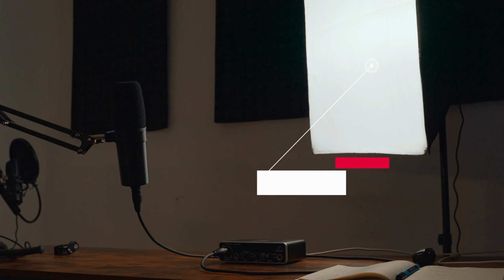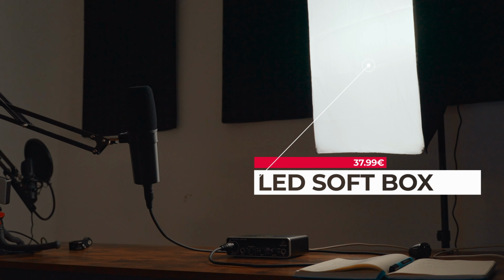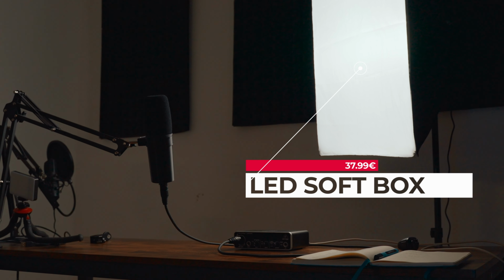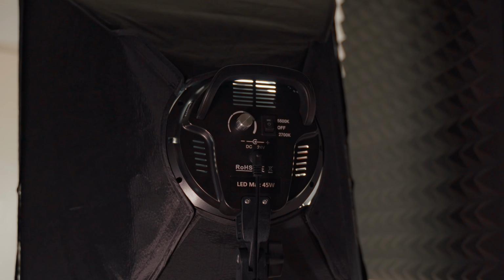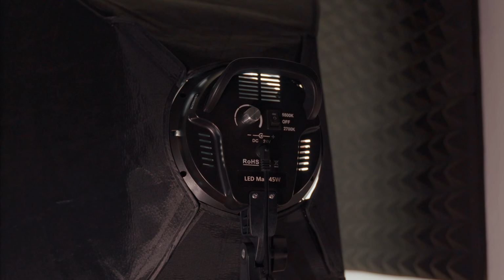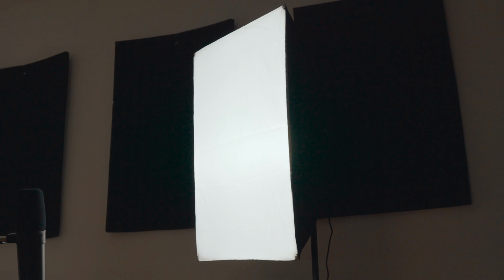The first item is the light I've actually been using for all of my videos the past year. This thing is super cheap. I think I paid like 38 euro from Amazon. To be honest, it's a bit crappy, it's plastic, and the color accuracy probably isn't that great. I'm already doing a great job of selling you on why this deserves to be on the list. But if you're just starting out, this is a million times better than filming next to a window.